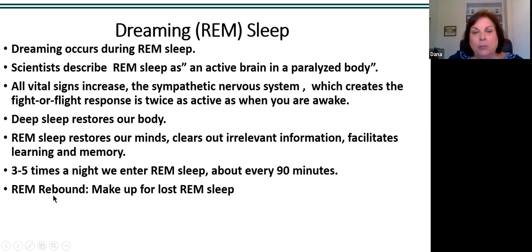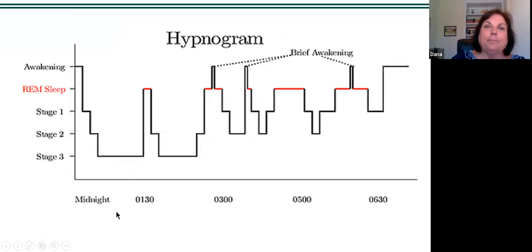REM rebound means you make up for the lost REM sleep when you had to get up to go to the bathroom. It's called REM rebound. Your body is able to put you right back into that stage 5 sleep pattern, and you're able to recover and restore your body and your mind.